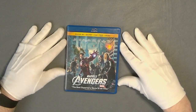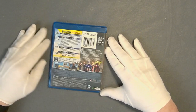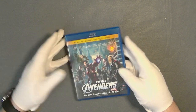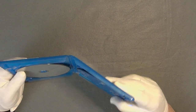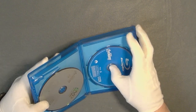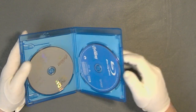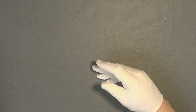Up next, Marvel's The Avengers. And yeah, this thing's got 5 discs in it, but it's the first Avenger, or well, it's the Marvel's Avengers movie. I don't like cases that do this where there's multiple discs stacked on top of each other. It just seems like a bad idea, but that's what they went with.